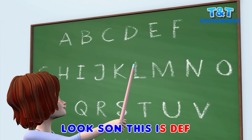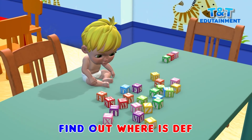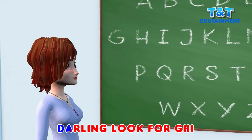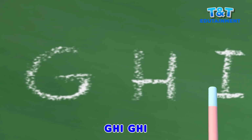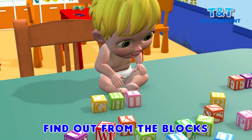Look, son, this is D, E, F. Find out where is D, E, F. Find out from the blocks. Darling, look for G, H, I. Find out from the blocks.